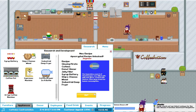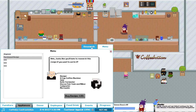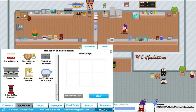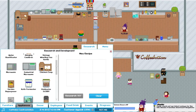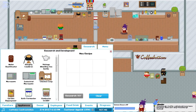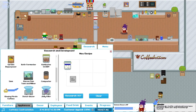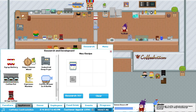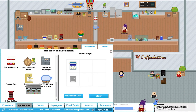Joyeuse, the legendary sword of Charlemagne, now filled with jelly and glaze, coated with cheese, and deep fried for human consumption. That sounds good. So coffee sink and a fermenter. We can do this. Assuming I can find them. There are so many things here, and they're like in different orders from what I was used to. Coffee sink and a fermenter. Coffee pot, I think that's what it was. Coffee pot. Nope, 2-cup coffee machine. Never mind, take it back.